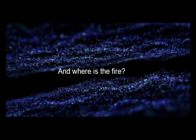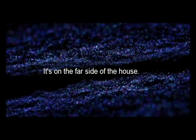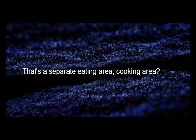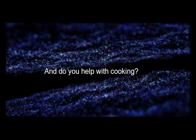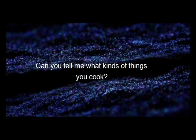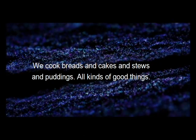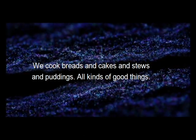And where is the fire? It's on the far side of the house. That's a separate eating area, cooking area? Yeah. And do you help with cooking? Oh, yes. Can you tell me what kinds of things you cook? We cook breads and cakes and stews and puddings, all kinds of good things.